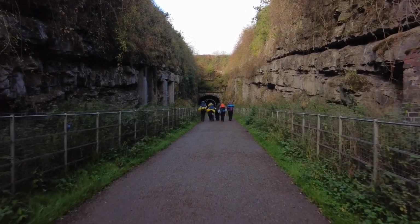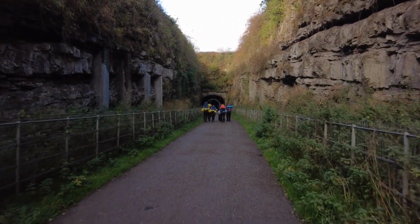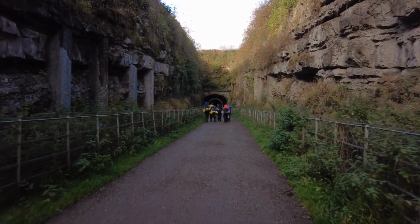We're now approaching Headstone Tunnel. Headstone Tunnel is the longest of the tunnels on the trail at 490 metres.